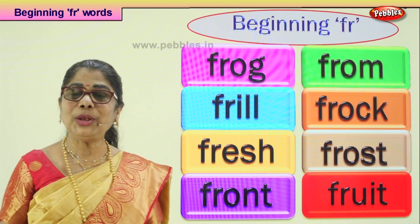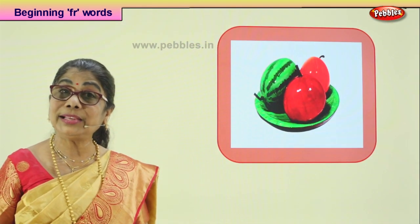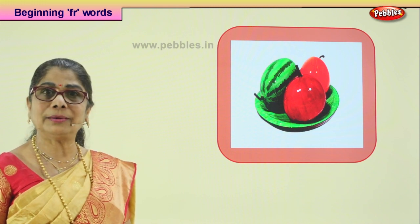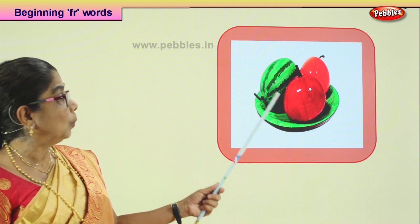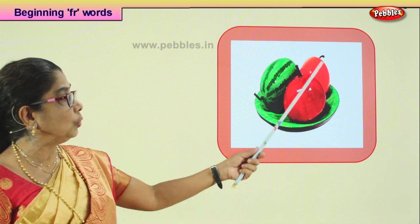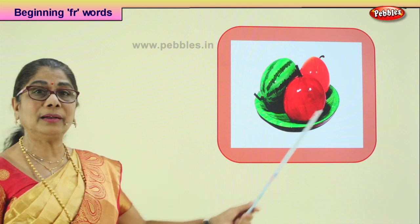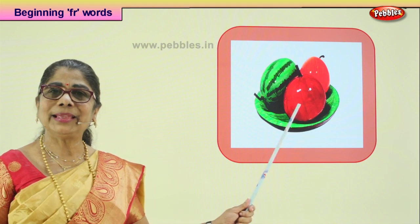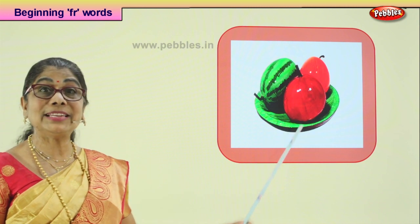Now we'll do a small exercise and we'll look at the picture. Try to guess the word. Remember to keep the beginning fr. You can guess for me. Look at our first picture. What do we have here? We have watermelon, and there are two apples and a pear, two or three fruits together here. What do you call a number of edible things together? What is it?